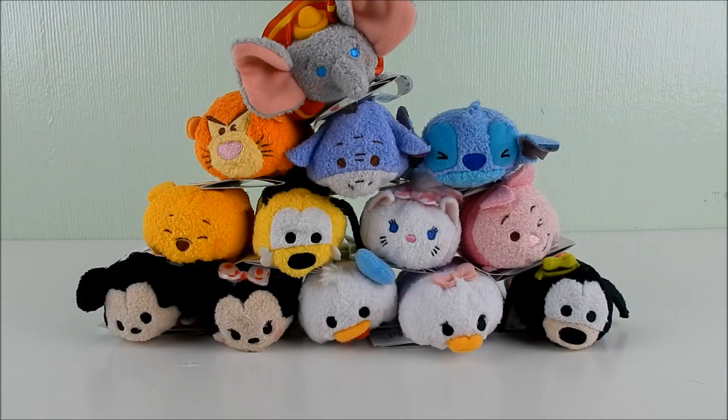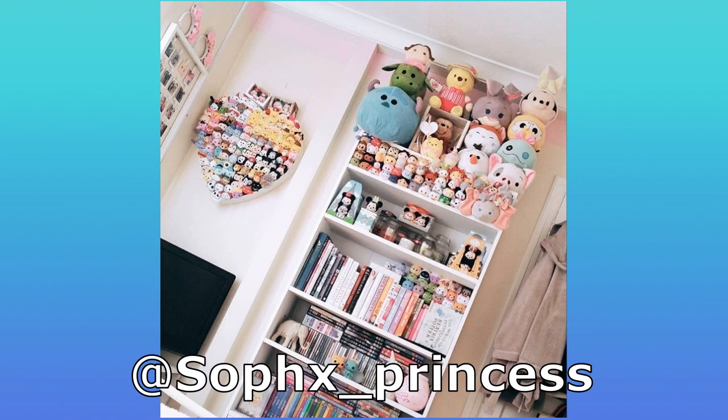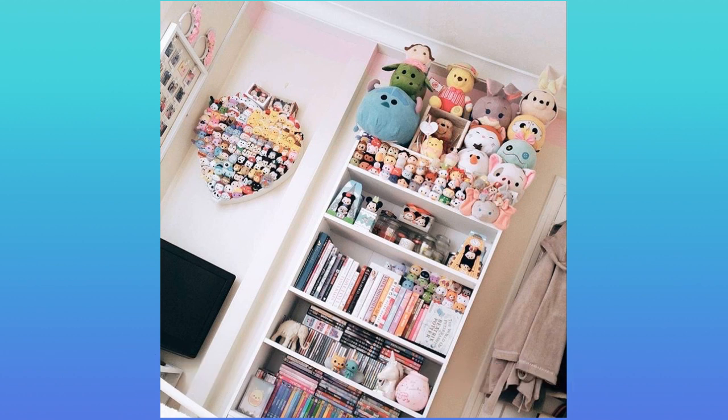And now we're going to go into the Tsum Tsum collection of the week. So the collection of the week comes to us from Instagram user SofX_princess. And this is a really cool photo. I really like it. Are they using our shelves? Did they rip off our idea? No, I don't think so. But I love the heart shelving unit there. And the medium scrump and the medium pua and the medium mochi. Oh, the medium mochi. I didn't see that one. Oh, and she's got the medium Easter mini, which is UK only, I believe.